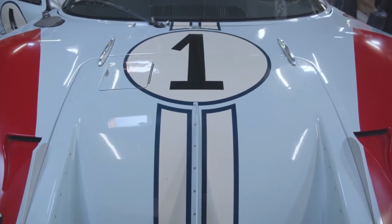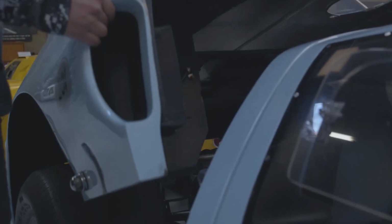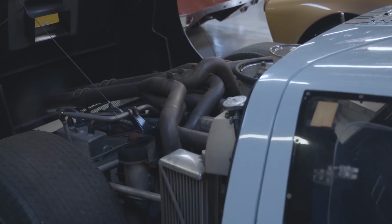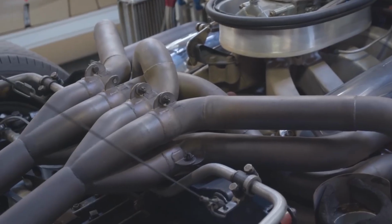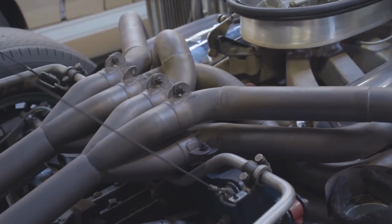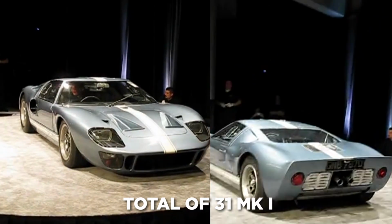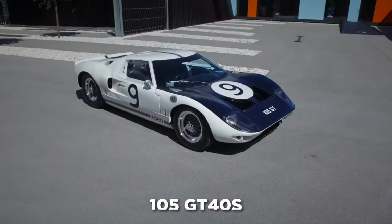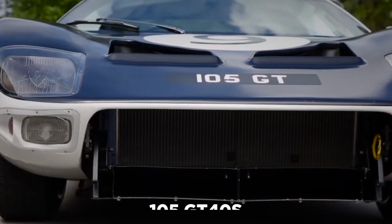They were based on the Lola McPhee chassis and powered by Ford V8 engines, ranging from 4.2 to 7.0 liter. They also featured a 5-speed ZF manual transaxle for smooth and precise power delivery. A total of 31 MK1 and 7 MK3 street versions were built compared to 105 GT40 made for racing.